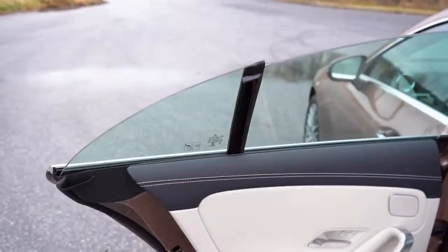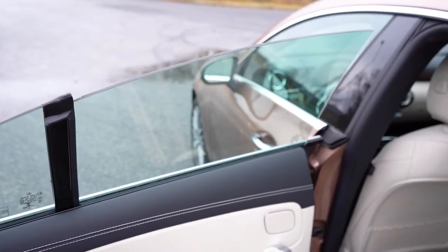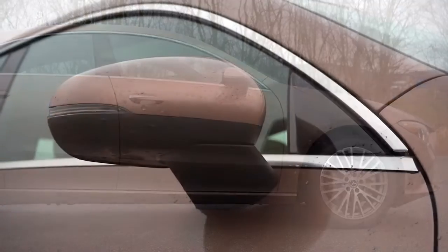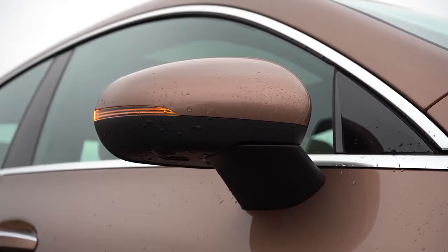I personally love it. The frameless door glass always is a coupe-like design in itself, so I'm definitely a big fan of that. Chrome window surrounds do come standard, of course, you guys can see that. When it comes to the side mirrors, they are body-colored, power-adjustable side mirrors. They will be heated with LED integrated turn signals then as well.